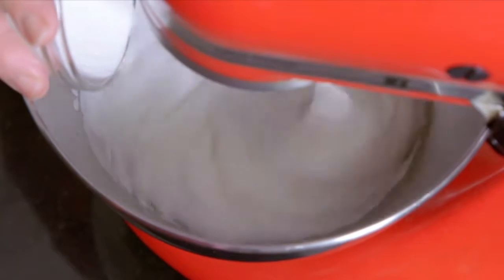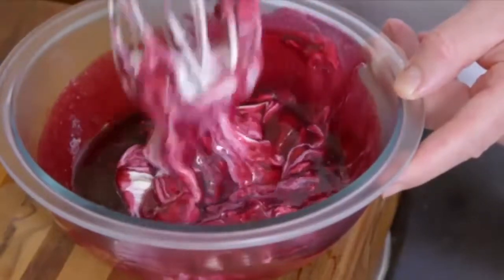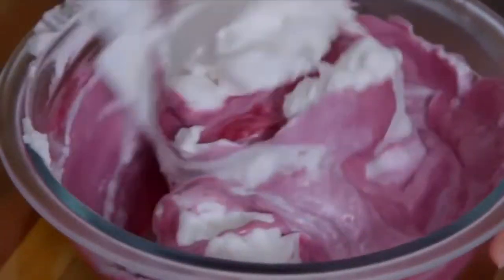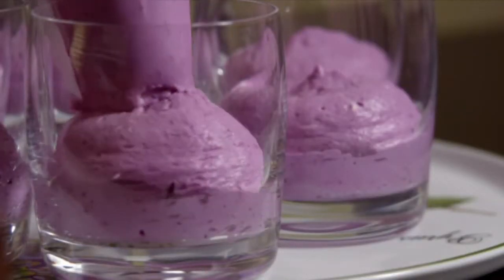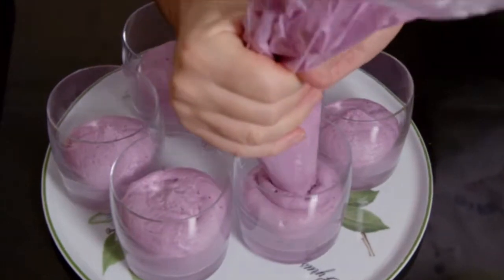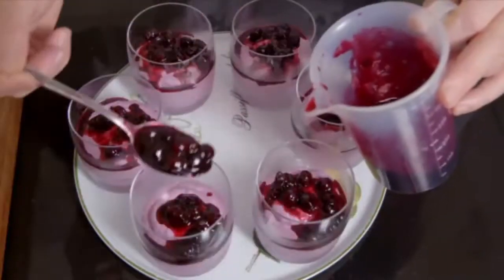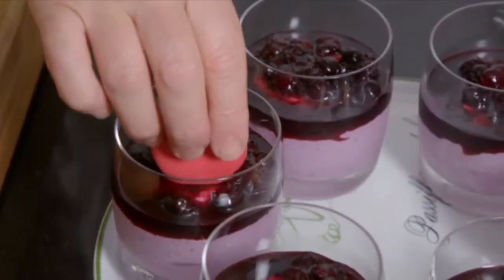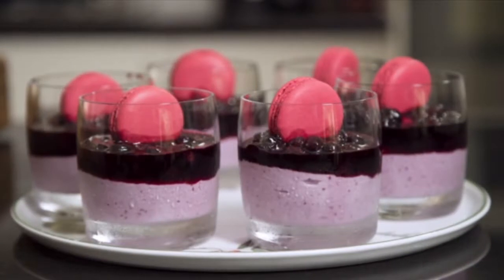I beat 2 egg whites with a pinch of cream of tartar into stiff peaks, then fold in 50 grams of sugar. I gently mix 100 milliliters of whipped cream into the cool blueberry puree and fold in the egg whites. Next, I carefully pipe a little of the mousse into 6 glasses and refrigerate for at least 6 hours to set. Just before serving, I top each mousse with the remaining blueberry compote. This very light mousse au myrtille is delicious served with macarons.